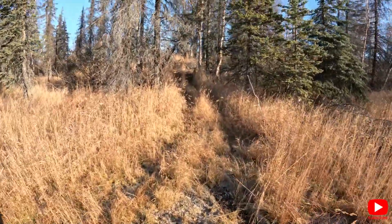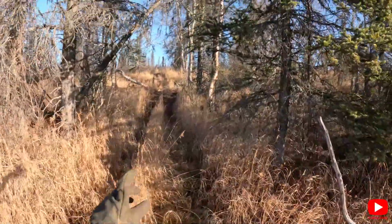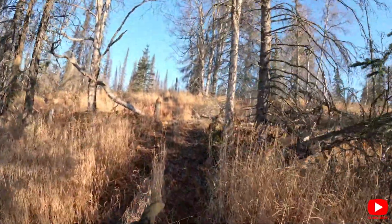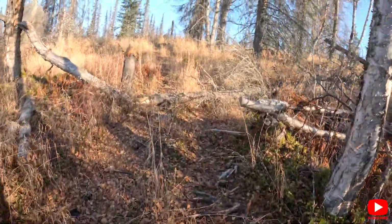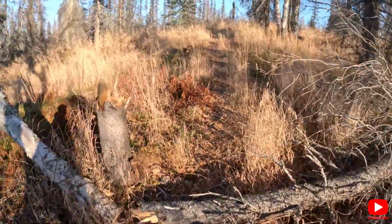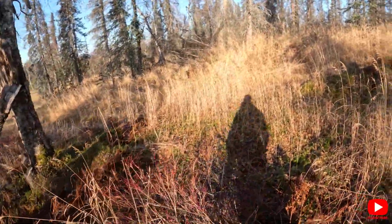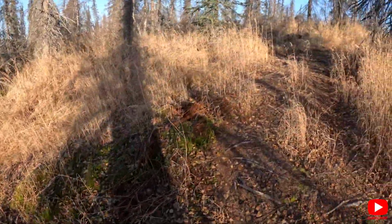Here's my little side trail. Oh, that tree finally fell. You remember that tree that was leaning real bad? Well, this one's leaning now, but it's a small one. That big one that was leaning finally fell. It's good to know. I won't be able to go this way until there's a couple feet of snow on the ground. But I'm glad it's on the ground anyways. First couple trips out, I'll have to come up this way.